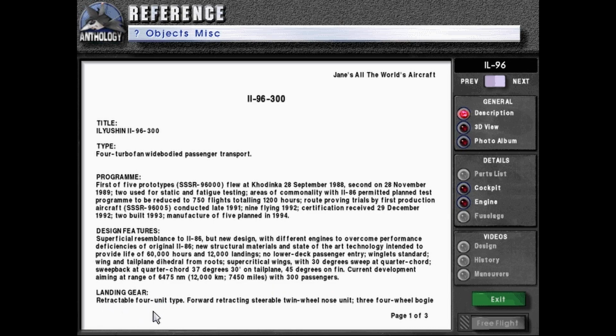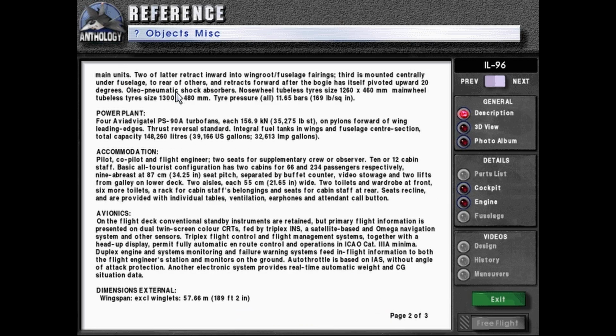Landing gear, retractable 4-unit type, forward retracting steerable twin-wheel nose unit, 3 4-wheel bogie main units, 2 of latter retract inward into wing root and fuselage fairings. Third is mounted centrally under fuselage to the rear of the others and retracts forward after the bogie has itself pivoted upward 20 degrees. Oleo-pneumatic shock absorbers.